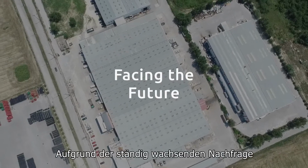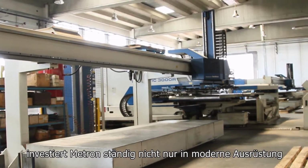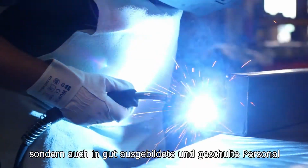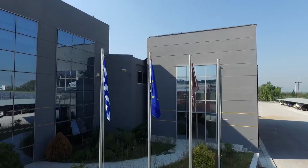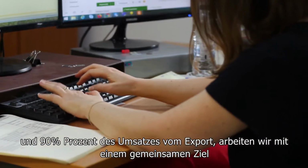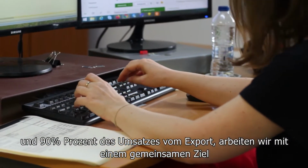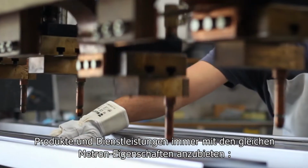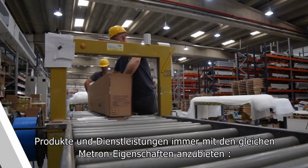Due to a continuous growing demand, Metron invests constantly not only in modern mechanical equipment, but also in a highly educated and trained workforce. With a presence in more than 50 countries all around the globe and 90% revenues in exports, we work together with a common goal: to offer products and services always with the same Metron characteristics: reliability as product, as people, as company.